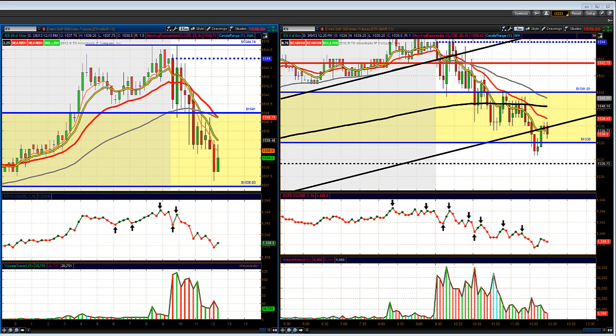Let's go ahead and take a look at the markets here. The Dow Jones is up 151 points. The Comp Q is up a little over 36.5 points. The Russell 2000 is pretty much flat. S&P up 14 points.